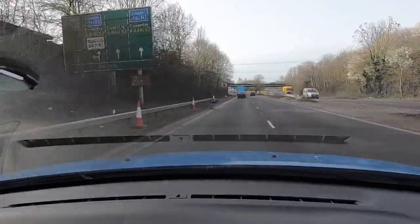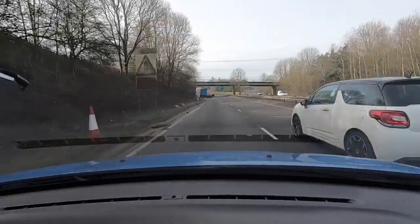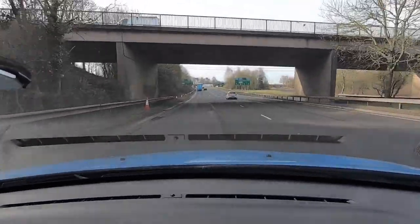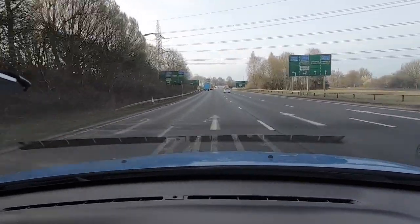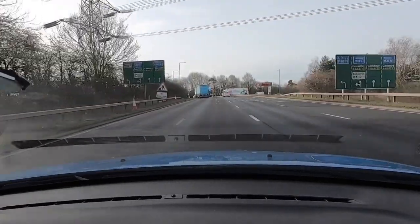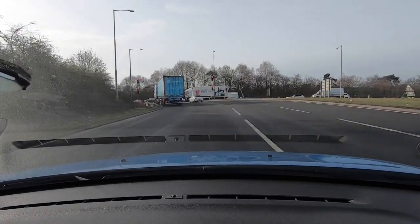Okay, so we've just got past the accident that was on the A444, and now we're coming up to the junction here, and we want to follow the signs that say B4113, which puts us into this lane. It's the second lane out as we approach the roundabout. Took a good 15 minutes to get up that A444 then.